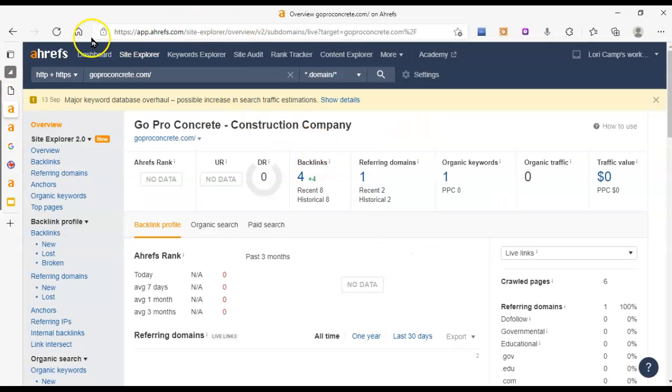Okay, so here is the tool I use for my keyword research and for checking out sites. This is called Ahrefs. There's a million ways to say it. What it does is give me an in-depth look into how a website is performing.